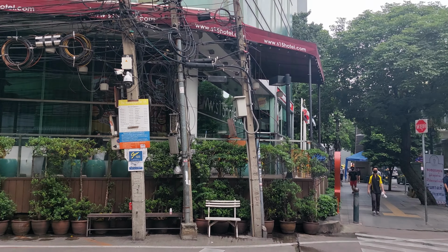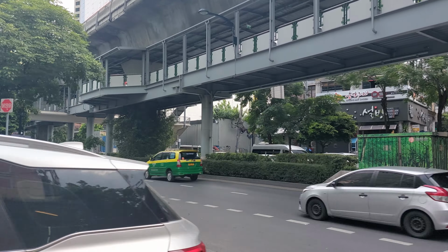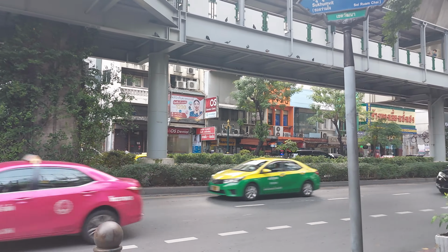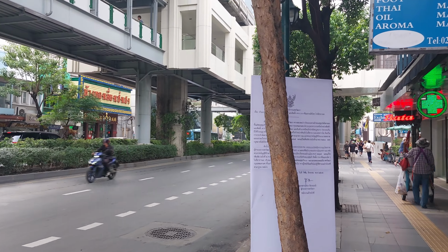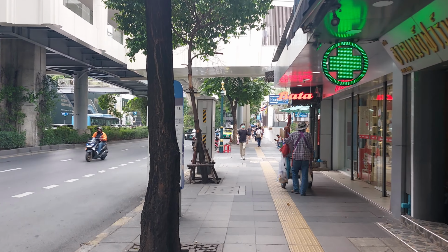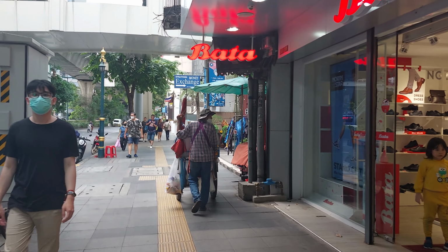It's Tuesday, 3:40 p.m. We are at the Nana train station right here, near the hotel. This is the Sukhumvit 15, so we're going to walk along and check out all the shops and stores and everything here. They have the train on the top, the BTS train. You can ride around for about 30 baht, 40 baht. And they have all kind of shops down here.